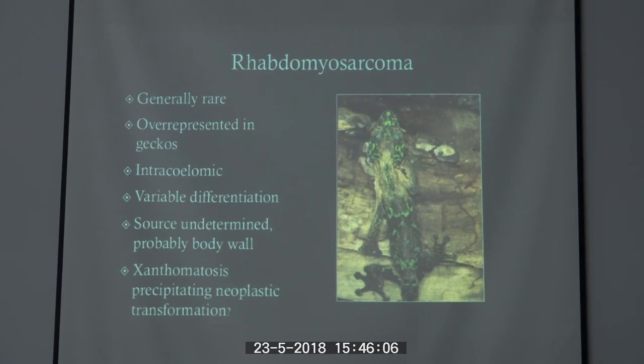There's something about geckos and rhabdomyosarcomas. Now, rhabdomyosarcomas are uncommon tumors. This is a tumor of skeletal muscle origin. And these are uncommon tumors in any species. However, geckos, for some reason or another, develop intrasomatic rhabdomyosarcomas. We don't know where the tissue of origin is. By the time we get them, they're distributed throughout the somatic cavity. They can be very poorly differentiated, or they can be well differentiated, even to the point where they're still forming cross striations within the sarcoplasm.